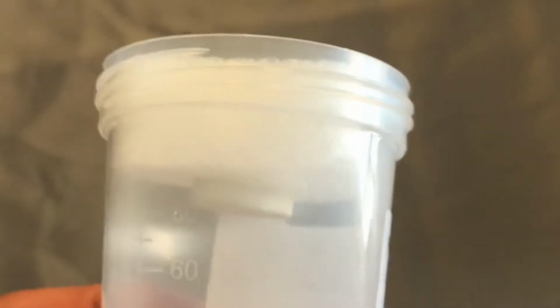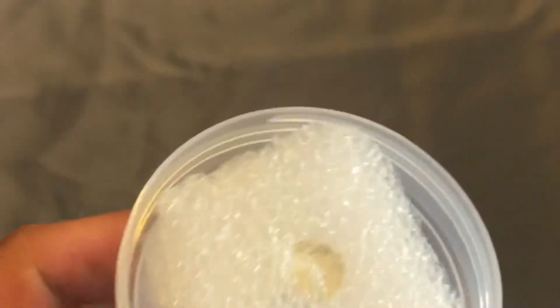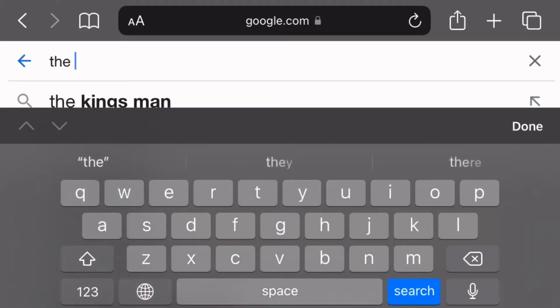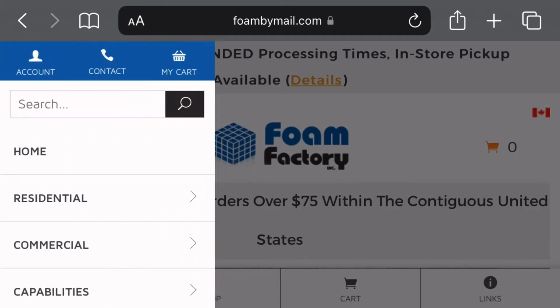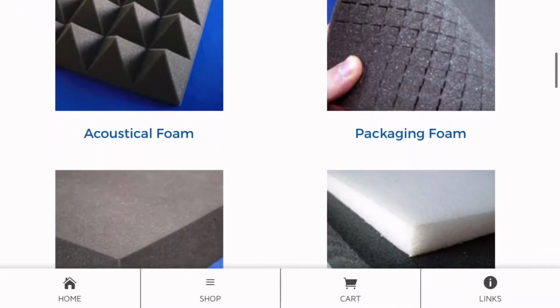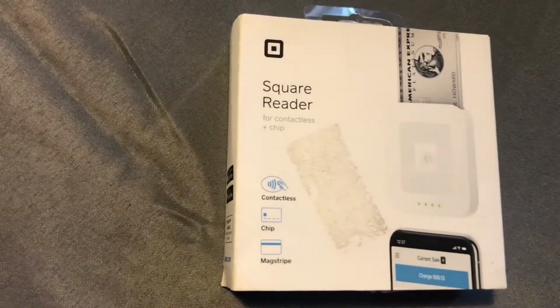Okay, so next we're going to go over the packaging items, which is pretty much the specimen cups, the coral cups. Those were from Amazon. I got a pretty good deal on those. The foam, I was having a hard time finding this foam, but finally I got in touch with someone from Tidal Gardens, and they told me to check out this company, the Foam Factory. So that's where I got this foam. I think Ben from Tidal Gardens was the one that helped me out there, so thank you so much. So that's pretty much all for packaging and extra accessories.